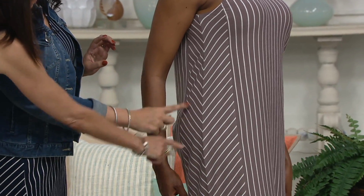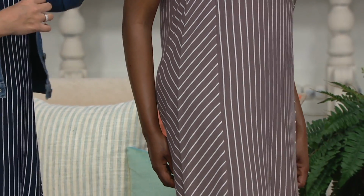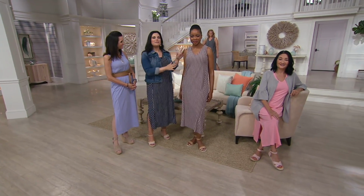Ooh, they're all matched up. See that? Beautiful. So that's going to help give you that long, elongated feel. And I also love the fact that you can wear your normal bra with this, because a lot of times you'll get a spaghetti strap and you have to fish around for a strapless bra. Personally, I'm not a fan of a strapless bra, so I love that you can wear your normal undergarments. And the V neckline, I think, is also really flattering. It opens you up, but it's not too plunging at the same time.